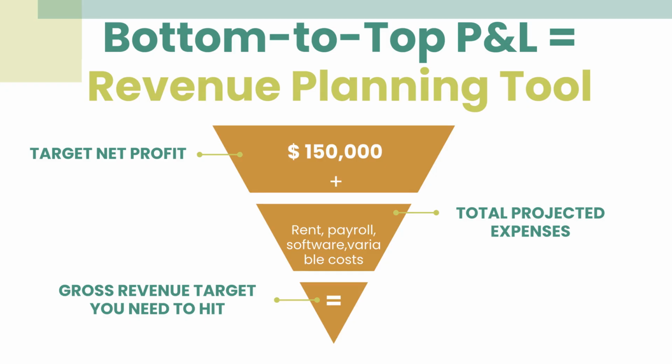Traditionally, most business owners look at their P&L from the top down, starting with revenue, subtracting expenses, and hoping the number at the bottom is positive. But that's reactive. The bottom to top approach flips this logic and puts you in control. Instead of asking, how much profit did I end up with, you ask, how much profit do I want to create? Let's break it down.